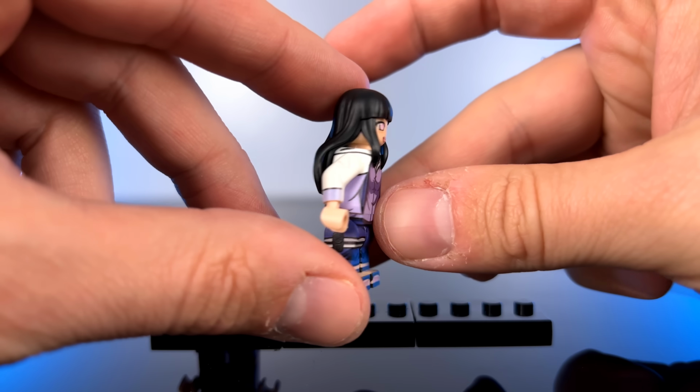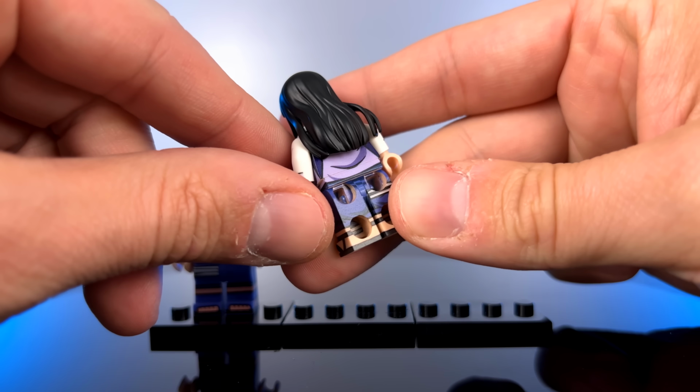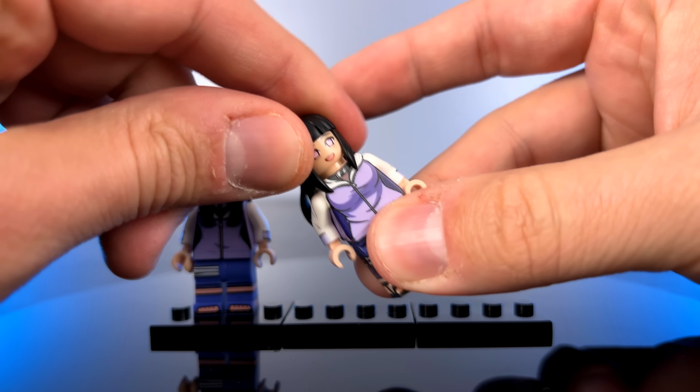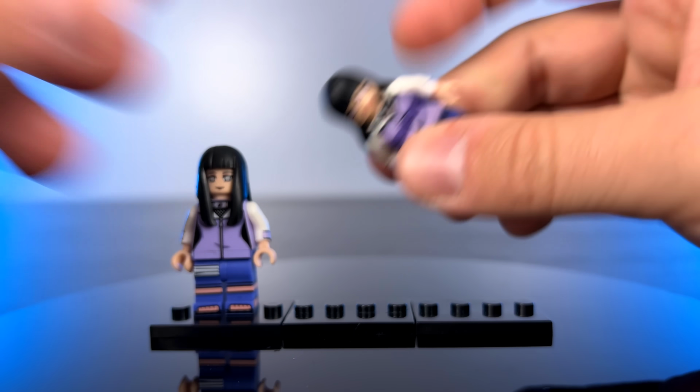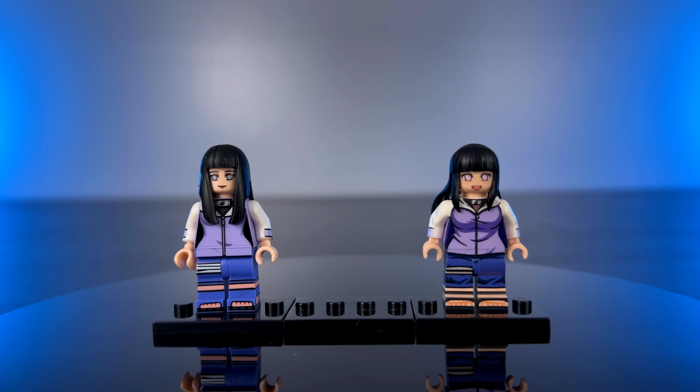So again, the WM Brick one was great. We have, again, the Ola Amigo version of Hinata. These both released at the same time, Sakura and her, and just perfect, gorgeous. I love the eyes on this one a lot better, as well as, again, the hair sculpt is elevated.